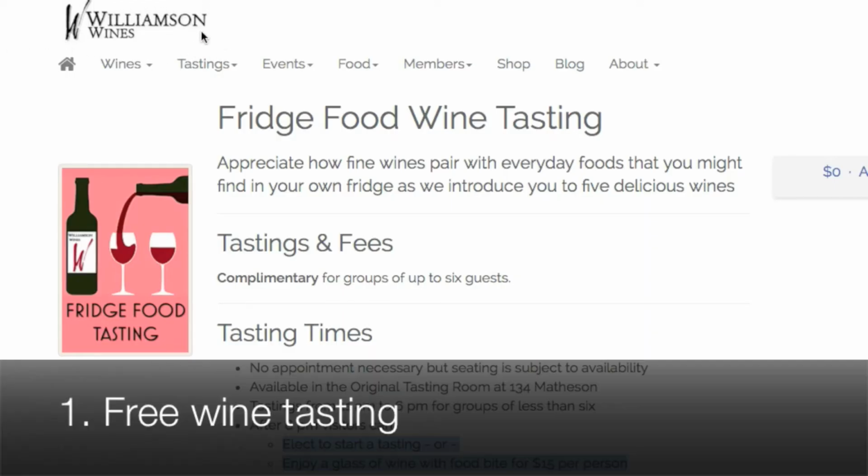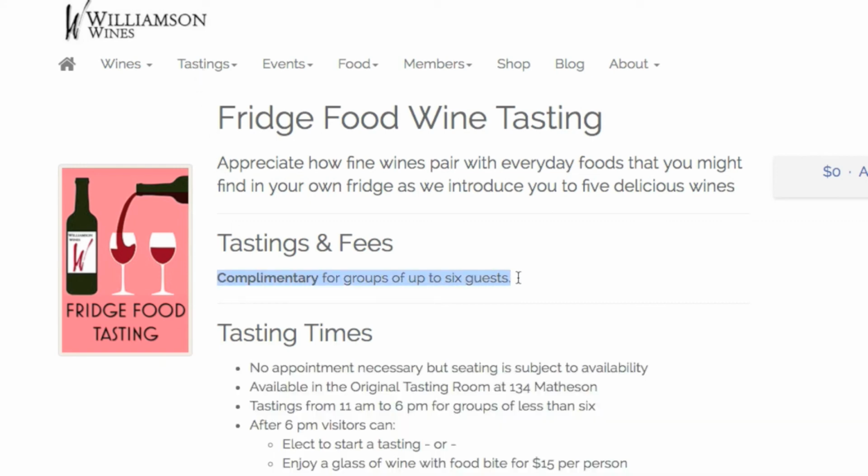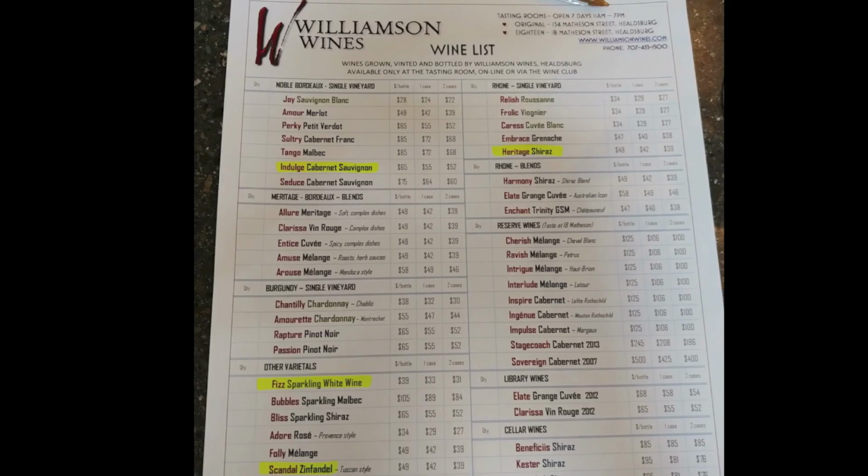My first tip is go to a free wine tasting. Yes, they do exist. Just Google it and you'll find dozens in Sonoma County. We tried out Williamson Wines in Healdsburg. They do a food and wine pairing with what they call fridge food, which includes cheeses and spreads. No appointment is necessary, just make sure you're there before 6 p.m.